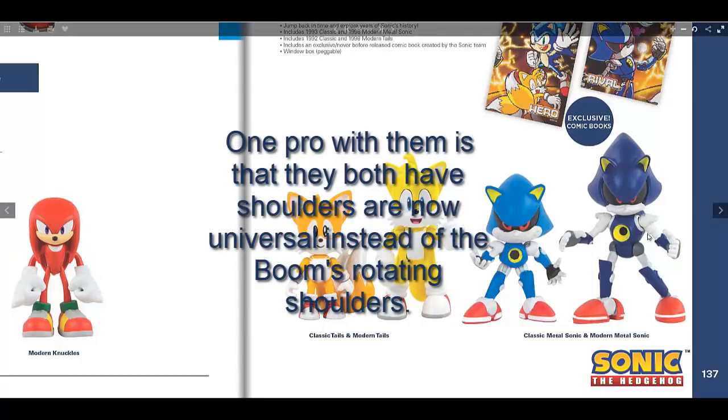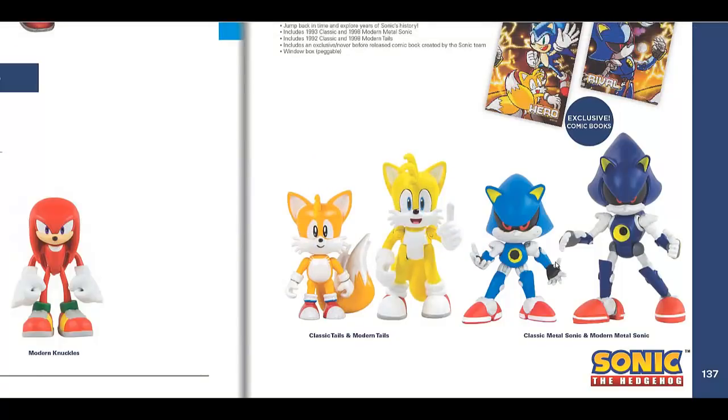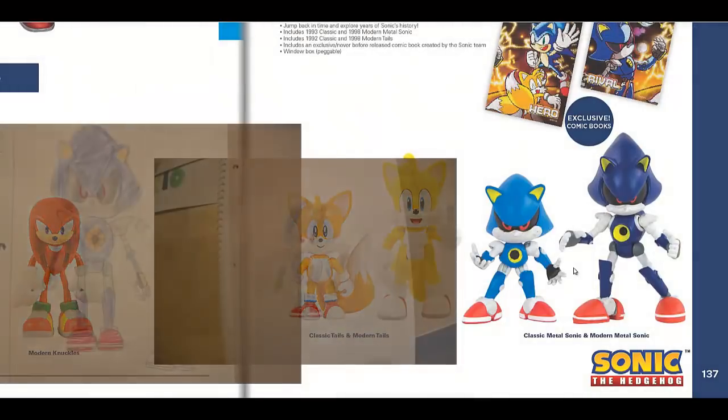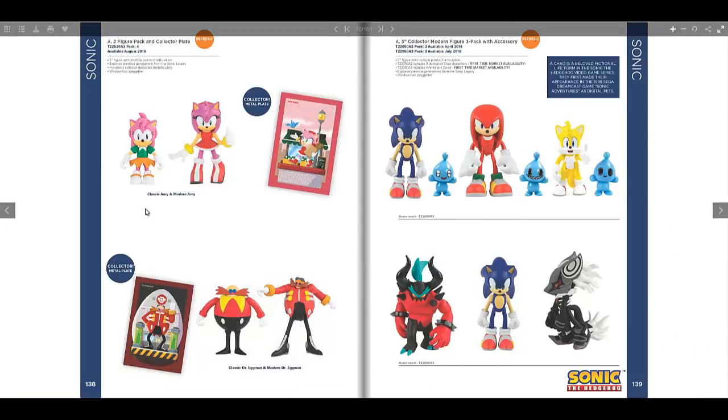And for the modern one, his legs are spread apart, which is something I don't like. But they both look okay. I just really hope that their jetpacks are painted, because the Boom one didn't. And yeah, here's a comparison between the concept arts I made. And yeah. Now here's the more exciting part.